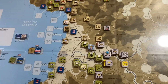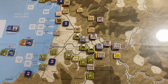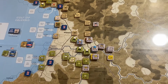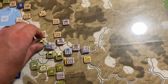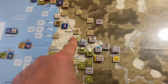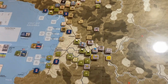So we've gone ahead and pulled the 56th Division away from Battipaglia with the exception of one understrength brigade to garrison that. We do have a nice Zachbahn formed there so that they can't get a direct attack on it. Meanwhile, the U.S., I think it's the 45th Division with tank support, is going to be taking over security operations in this sector, freeing up the Commonwealth to push inland from the northwest.